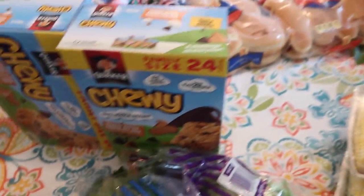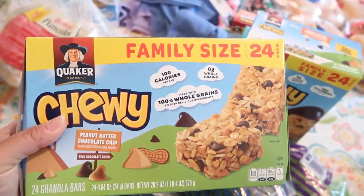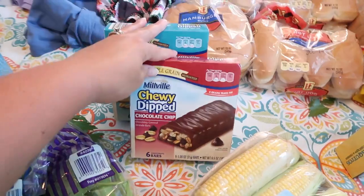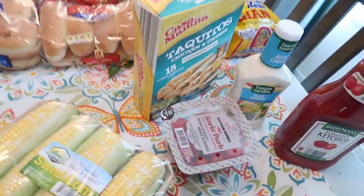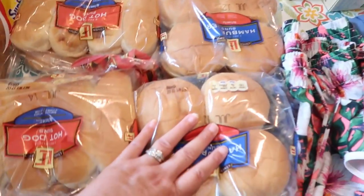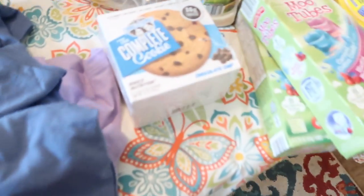taquitos. And I got 2 of these big boxes of chewy granola bars because we all love those. And then I got these chewy dip ones and peanut butter ones too. And then I got 3 loaves of bread, 2 hot dog buns, 2 hamburger buns. Abby got some swim shorts. I got a few new shirts.